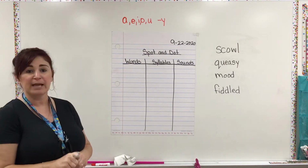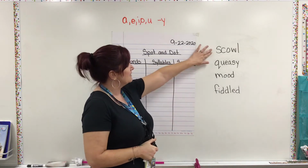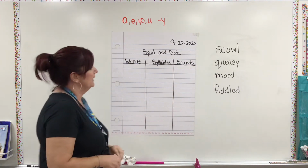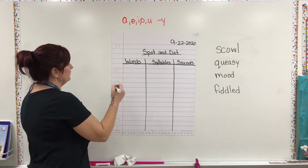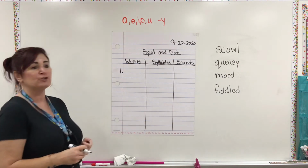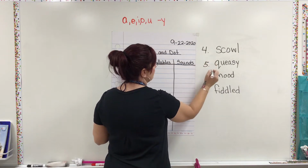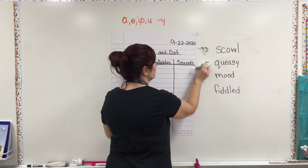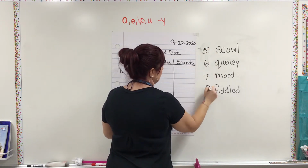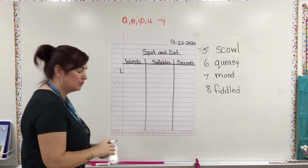All right, so we've got our vocabulary words for today, not just this week. It's for today. We've got scowl. We've got queasy, mood, and fiddled. Okay, all right, so we are gonna skip a line, and if you're starting on a new page, you can go ahead and number it number 1. If you're starting on the old page, you could just do 4, no, 5. Thank you, Miss Rubio. 5, 6, 7, and 8, okay? That's up to you, if you're on a new page or just continuing on your page.